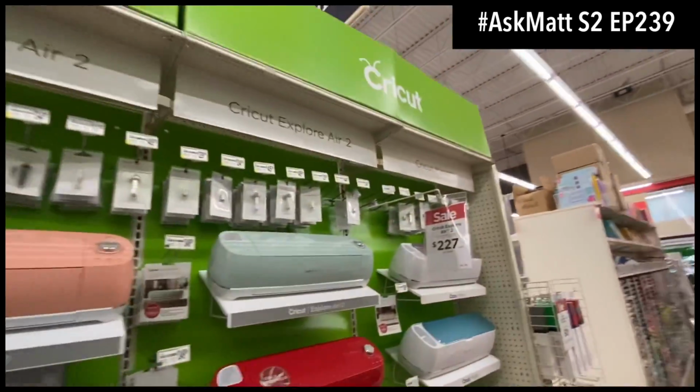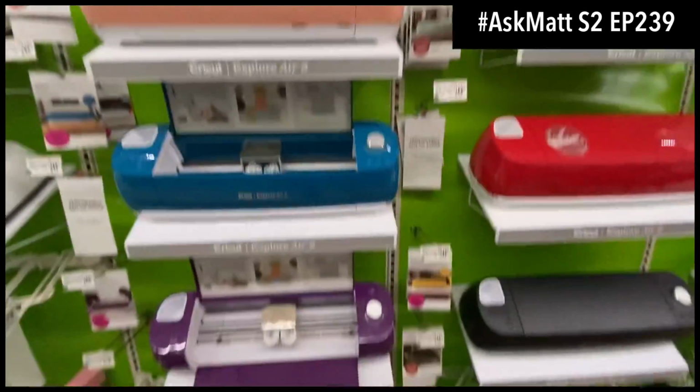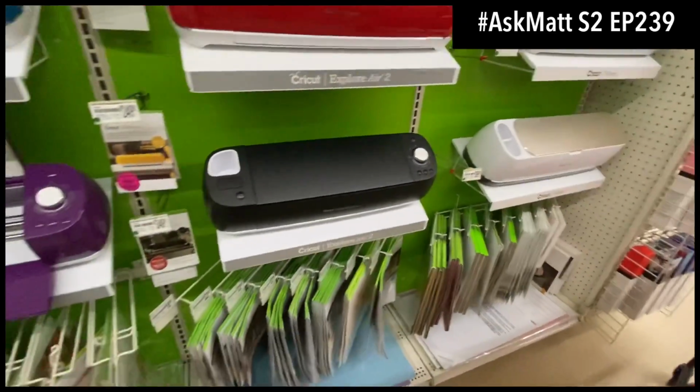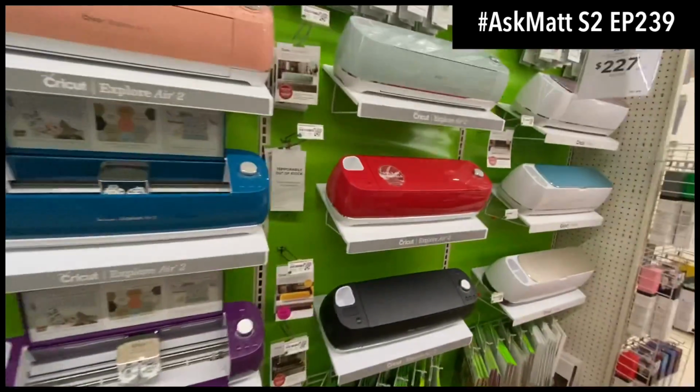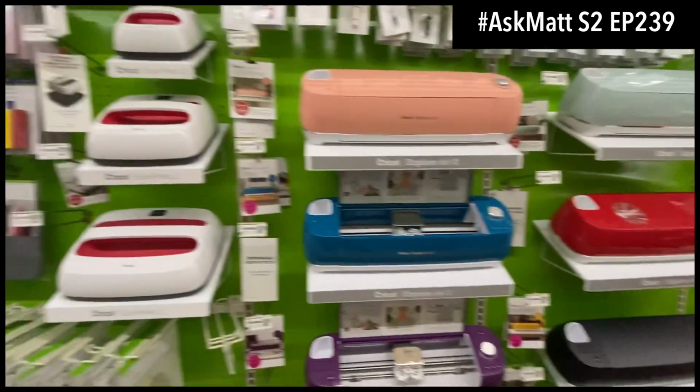All right, so we are here in the Cricut section. And they got a lot of different colors. What do you think, matte black? Yeah. I think matte black. So they got a price at $249. I think I saw it on Amazon for $229. So we're gonna try and get a price match on that as well.